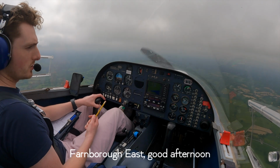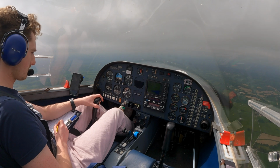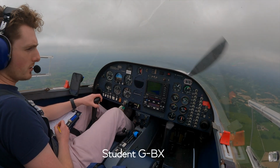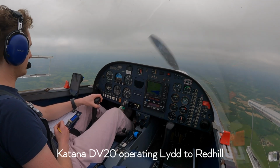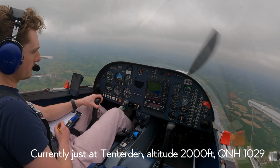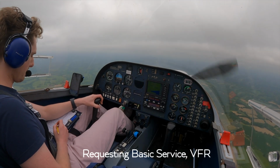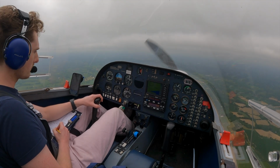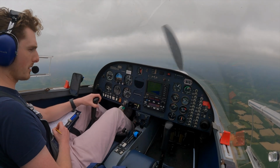Farnborough East, good afternoon. Student Golf Bravo X-ray Papa Charlie requesting basic service. Bravo X-ray Papa Charlie, Farnborough radar, good afternoon, pass your message. Student Golf Bravo X-ray Papa Charlie, the Katana DV20 operating Lydd to Redhill, currently just at Kensington, altitude 2,000 feet, QNH 1029, requesting basic service, VFR. Golf Papa Charlie, squawk 1731, basic service, QNH is 1030. QNH 1030, squawk 1731, basic service, Golf Papa Charlie.